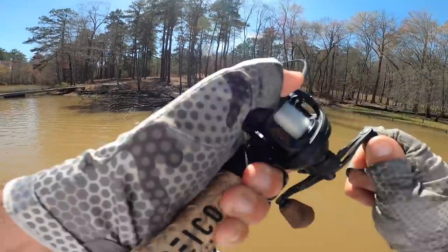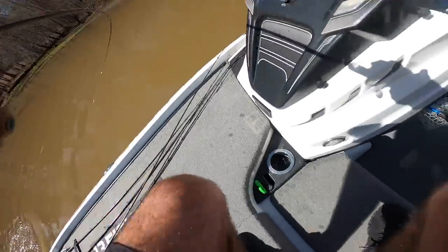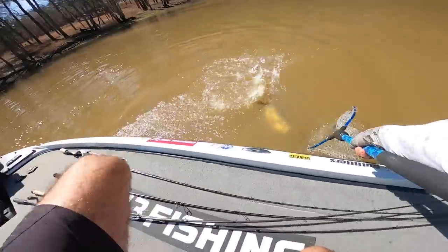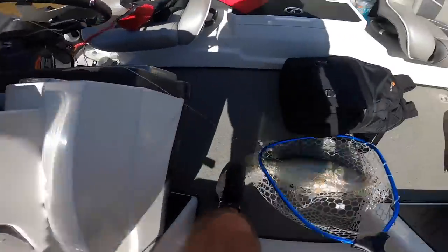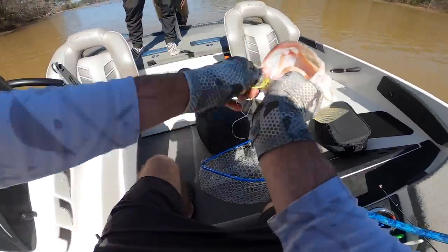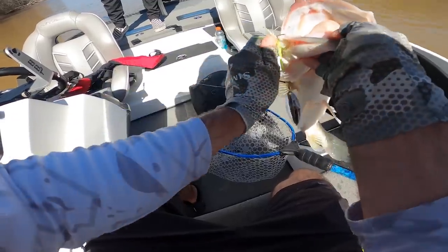Oh God, that's a big one. Come on. Yeah, there we go. 5 pounder. God, he hammered it so hard. Woo. Here we go. Yeah. He wasn't going anywhere. That might be one of the hardest spinnerbait bites I've ever had. Were you watching?